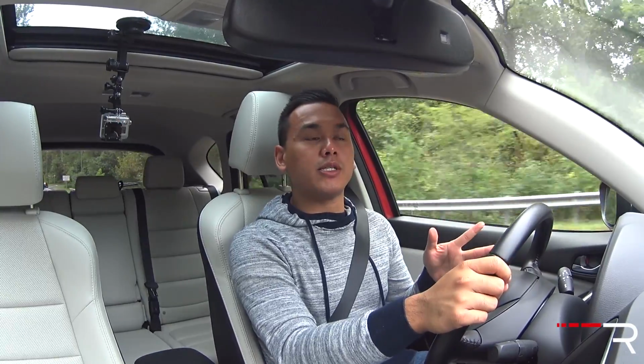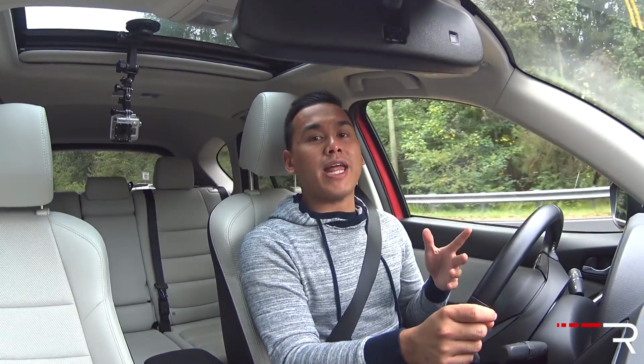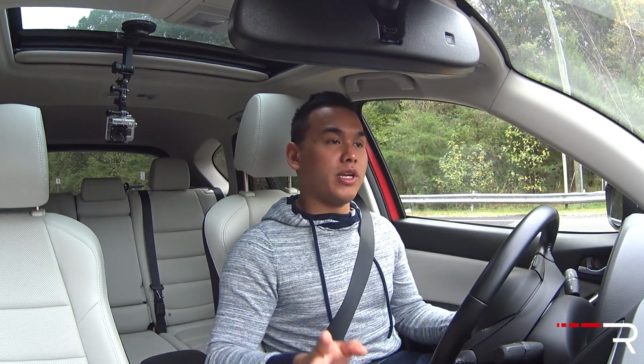But this car does have Mazda's Smart City Brake Support, where it will hit the brakes for you automatically at speeds up to 19 miles an hour. So if you aren't paying attention, this car will automatically hit the brakes, which is a pretty nice feature to have.